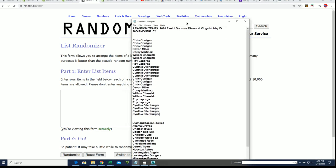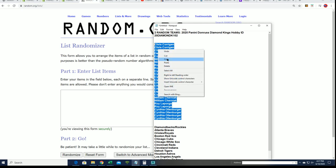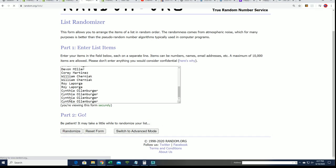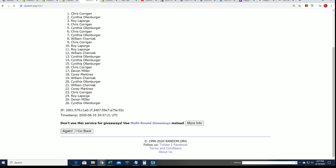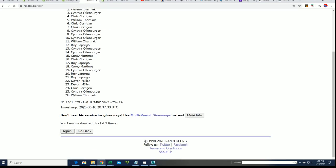Let's hit something big. Seven times through for the owner names, seven times through for the teams. And we'll be seeing who gets what team in just a moment. After both Rams are finished, we're going to stack the lists up side by side. Then we'll go through seven times a piece, and we'll be able to see what happens. Lucky number seven.